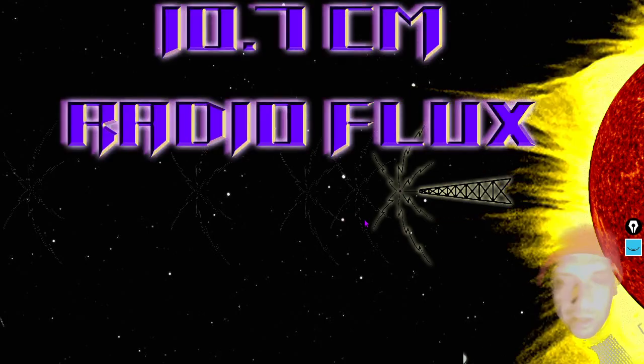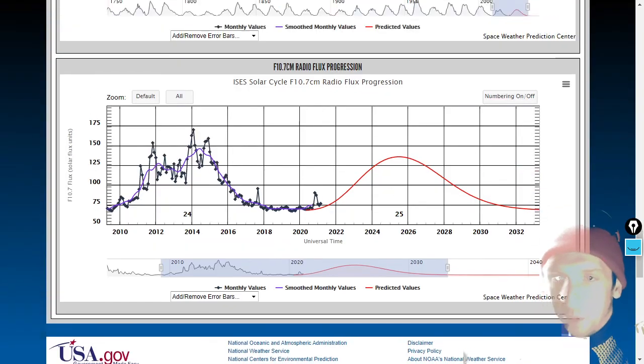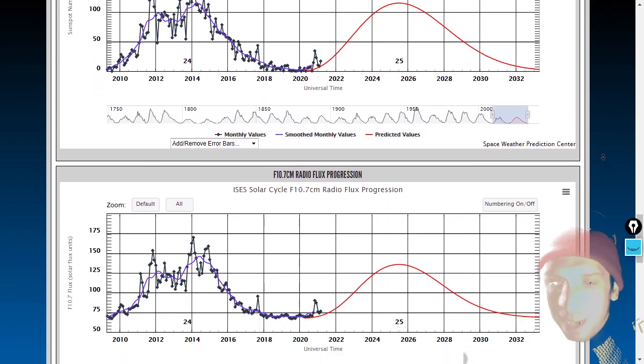The 10.7 centimeter radial flux has suddenly jumped up to 83. No real surprise there as we see a significant sunspot group. Here is the 10.7 centimeter radial flux over 1 year. As reported by Solar.info, this black line is the radial flux, again now at 83. And this red line down here is the sunspot number. We saw an uptick in that as well, and you can see how proportional the sunspot number is to the radial flux. It's 2,800 megahertz.